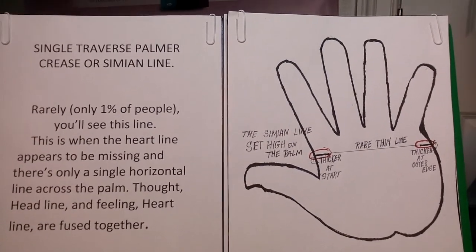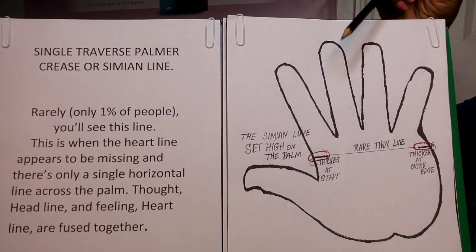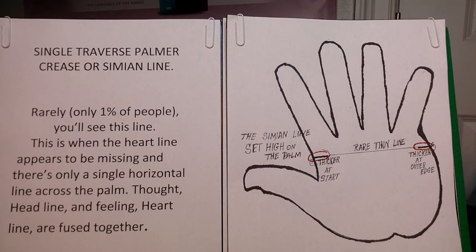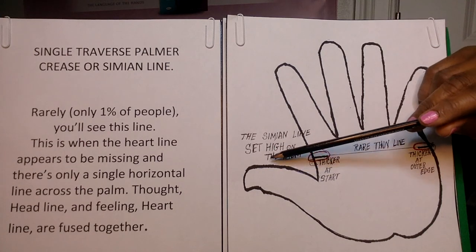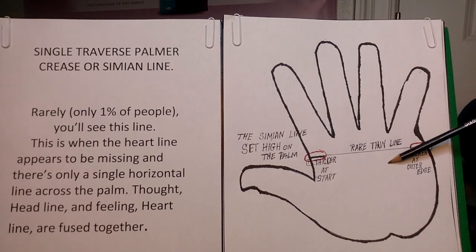Okay, as you see on your screen, over here is just a reminder of what it is. But we're starting with this example today. Now, as we look at this, we see that there's an indication that says rare thin line. You've got some other things here. We'll get to them momentarily. This, of course, is a Simian line set high on the palm. It's high up. Usually it's more in this area. We'll see an example of that shortly. Okay. Let's see what this means.